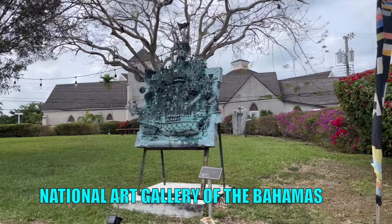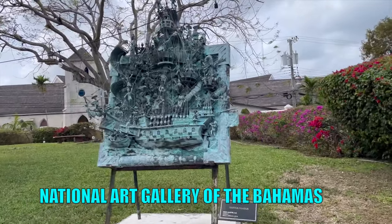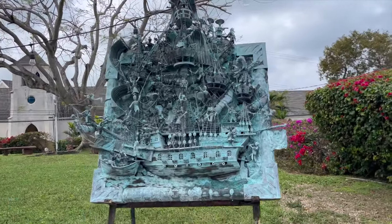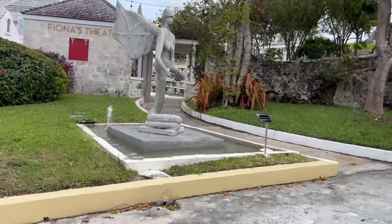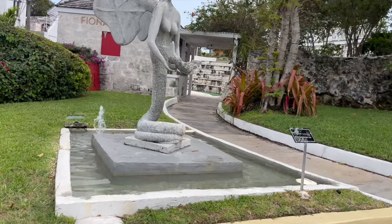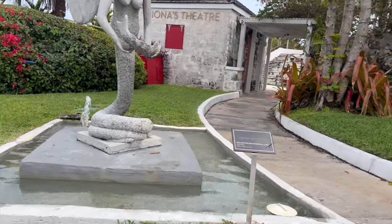The National Art Gallery of the Bahamas is a nonprofit museum. It is housed in Villa Doyle, a mansion constructed in the 1860s for the first Chief Justice in the Bahamas.